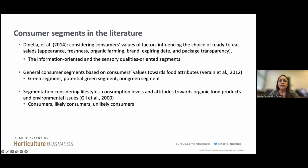The second study that I would like to mention is the one made by Berain et al. in 2012, in which they reviewed the segments created after checking 16 articles. They reported the existence of 3 general consumer segments based on their values toward food attributes, including the green segment, the potential green segment, and the non-green segment. This was based on consumers' scores for high, medium, and low environmental attitudes, respectively.